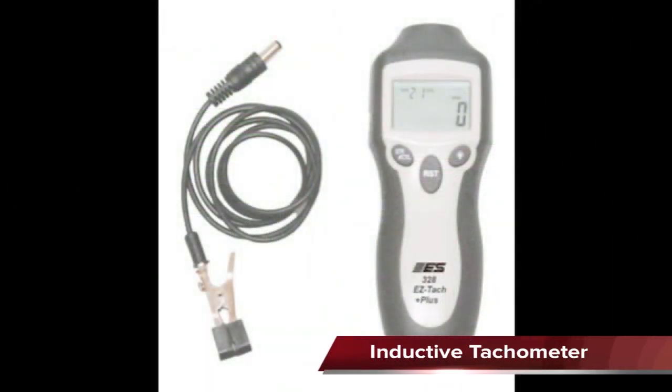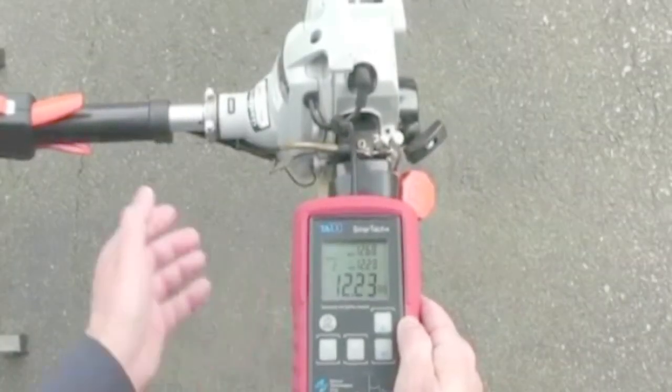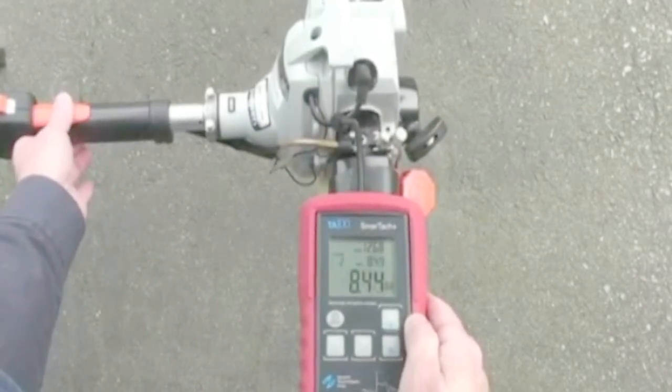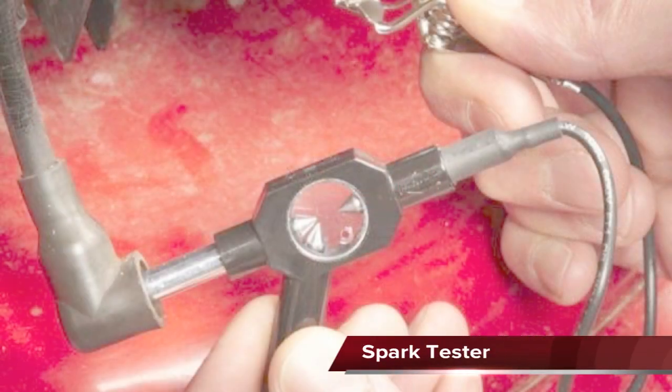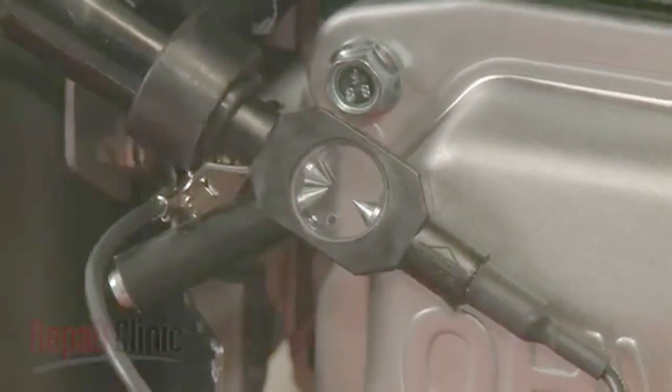The induction tachometer uses induction from the spark plug wire to determine engine RPMs. This tachometer can be either clamped to the wire or be wireless, and the unit will display the correct engine RPM. The spark tester is used to determine if the complete ignition system is producing enough electrical voltage to make a spark at the spark plug.